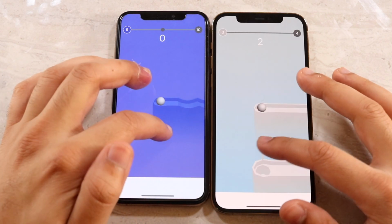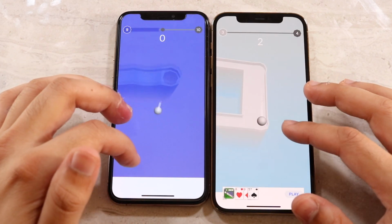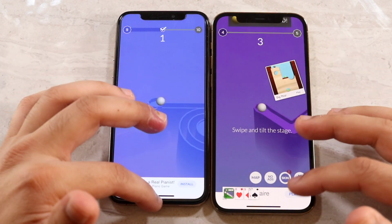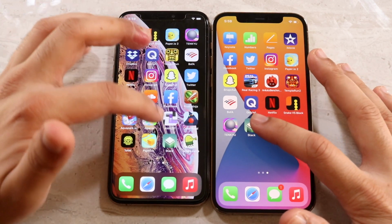And actually, the XS got a little bit ahead there. I don't know why that happened, but I guess it was a little bit faster for this specific game. Could be an update. Could be it is actually a little bit faster for this game. So who knows? Let's do Stack 3, 2, 1.